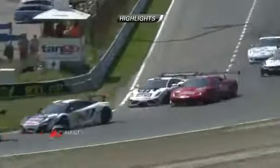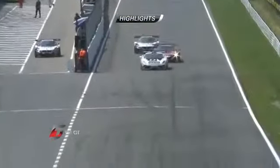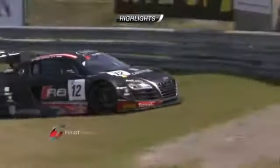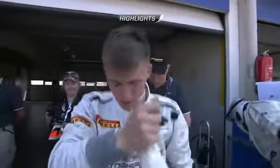So Sergei Afanasiev having a little spin there. Then there was a good battle as Matev Stump tried to climb up the order. We then had this bit of contact, Ricardo Zonta trying to get past Philippe Salaquada. The race director said it was a racing incident, but that was the end of the day for the AF Corsa car. René Rast took over his Audi, and unfortunately that retired, which was very sad because René's a very quick driver. But Maximilian Buch out of the Mercedes hands over to Alan Day.